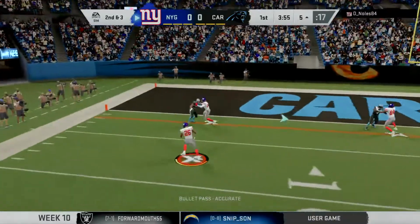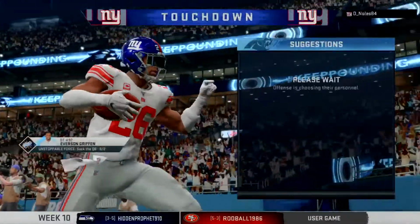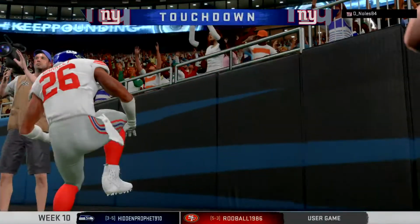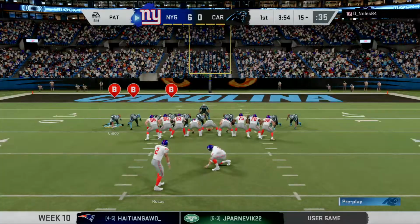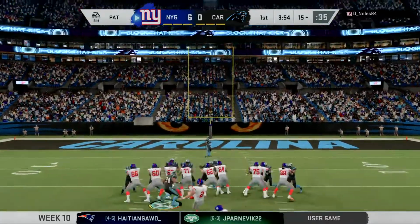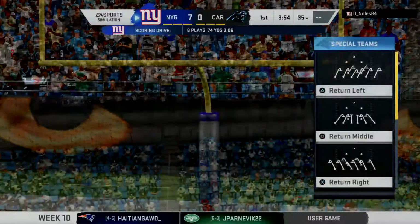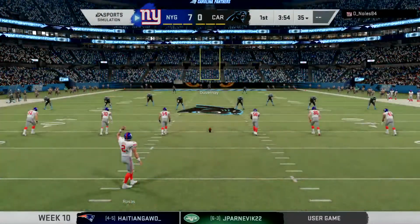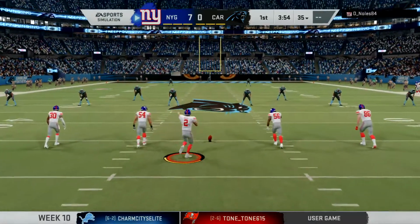Now a fake on the give here as they try the run-pass option. And he will take it on in for a giant touchdown. Saquon Barkley, touchdown number 18 on the year. And the Giants take it right down and score on the opening drive. Rosas good with the extra point, and it's now a 7-0 game.